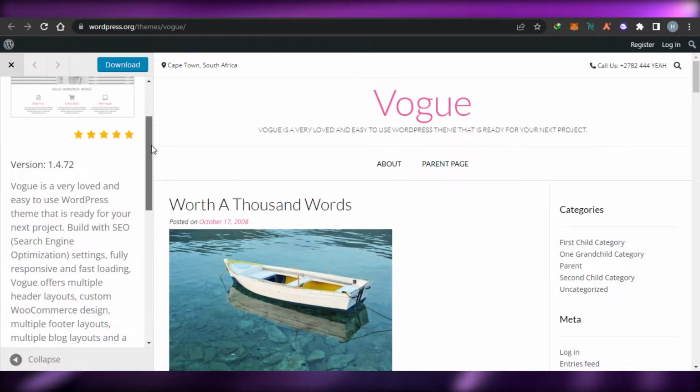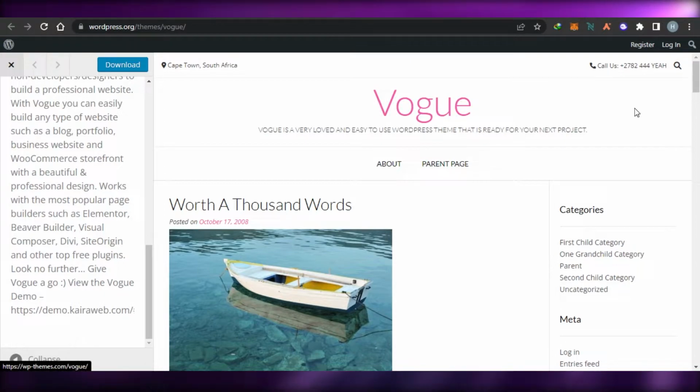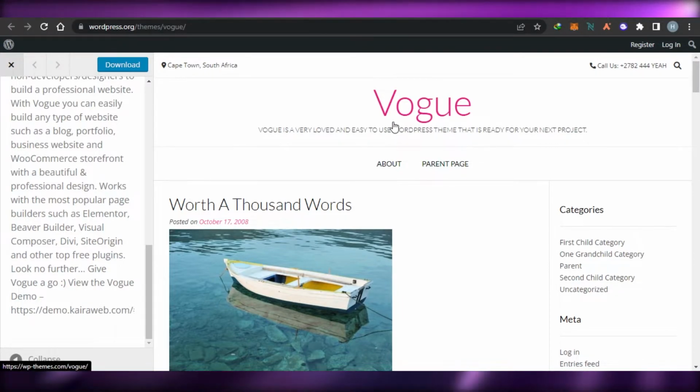Of course, there are different layouts available, and you get extra layout customization, full color settings, and there is no coding. Of course, in the design, you can create your own blog, portfolio, and business website with Vogue as well. You can integrate your store. So this is an all in one pretty good template for you to choose from. You can simply go ahead and check out Vogue.